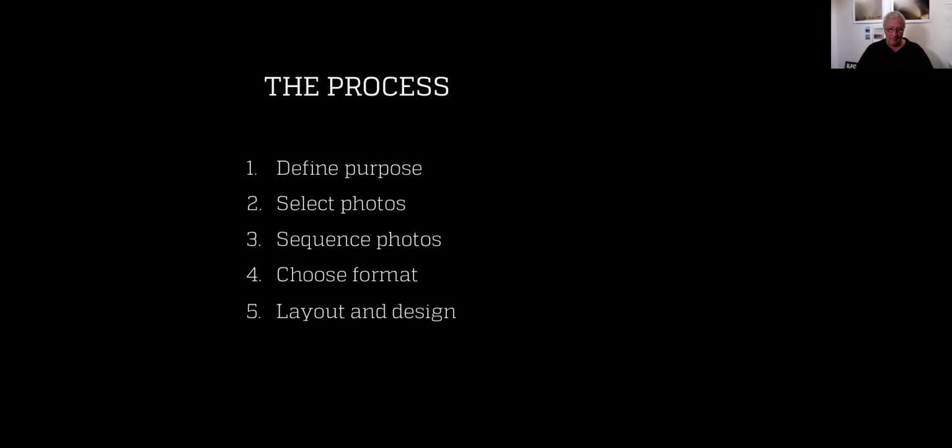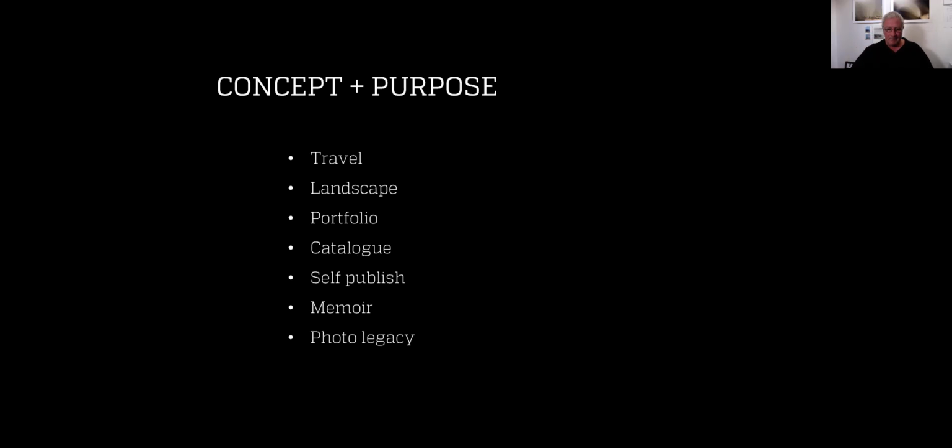Next step, surprise, surprise, is selecting the photos, which isn't as easy as it might sound, but not too hard either. Sequencing the photos, choosing the format for your book, and then the layout and design process. So I've just put together a list of some different types of books that you guys might be interested in creating. And I've got some samples to show you.